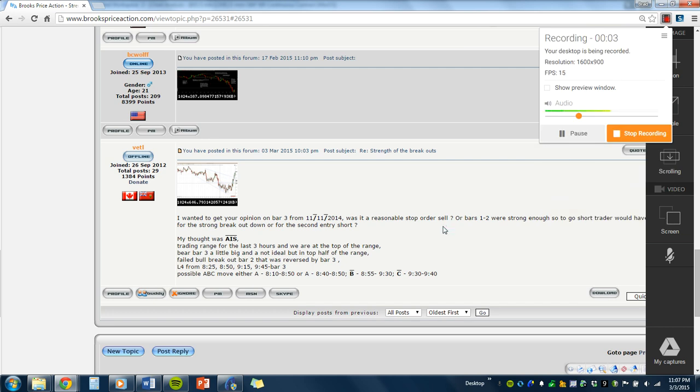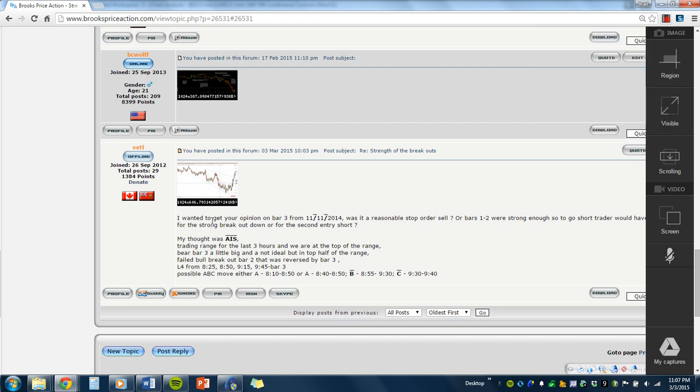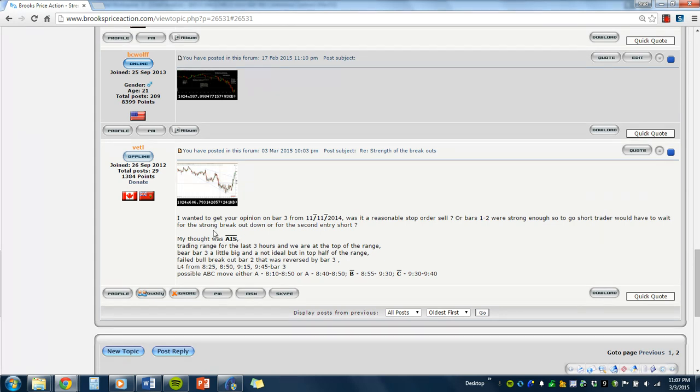I want to try and give a video answer because I think I can better explain it this way. So we're going to try this. I wanted to get your opinion on bar 3 from 11/11/2014. Was it a reasonable stop order sell, or were bars 1 and 2 strong enough that to go short, traders would have to wait for the strong breakout down or second entry short?